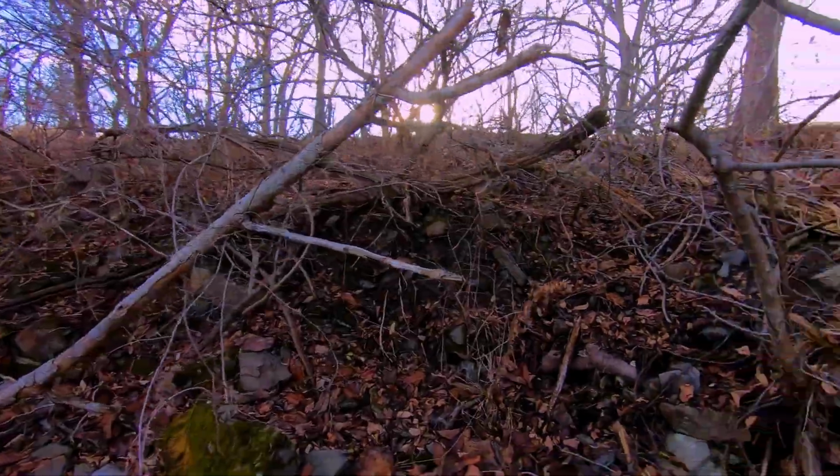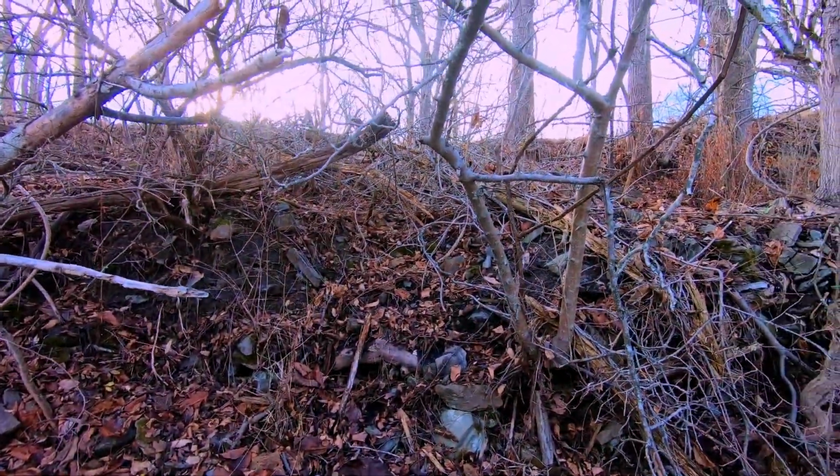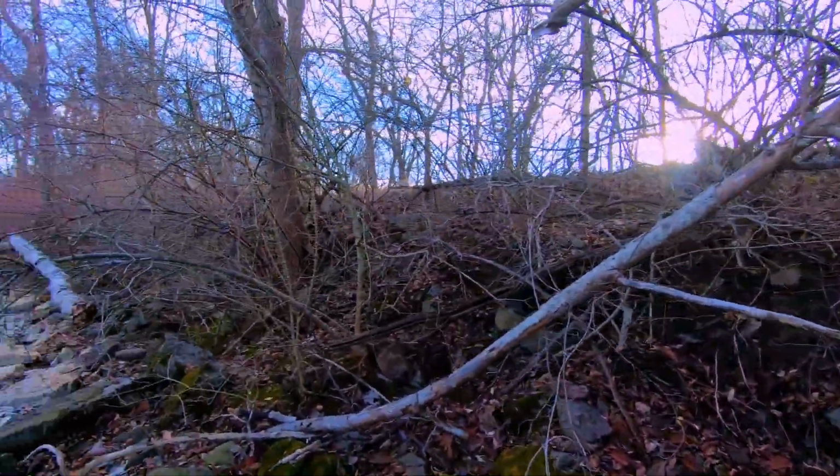Now we gotta climb a steep embankment right here, make our way back to the car.